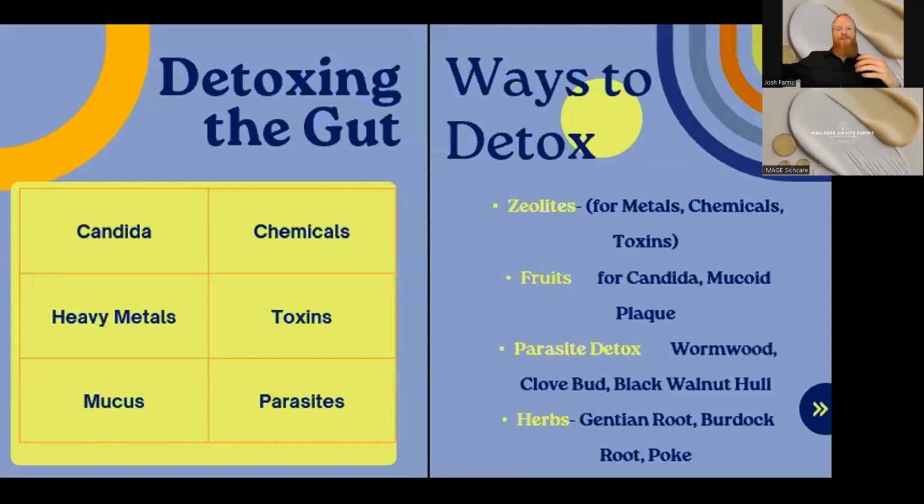We're not putting in as much fruit. Fruit is very detoxing. Fruit is actually antibacterial, antimicrobial. It promotes the good guys in the gut. So fruit has a lot of fiber. Fruit is one of the best things that you can do to promote good gut health. It feeds the good guys. It kills a lot of the bad guys. It's got a lot of fiber that moves it through the body, and fiber is very important for gut health.